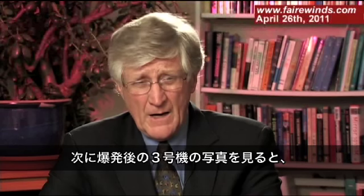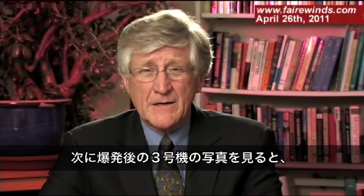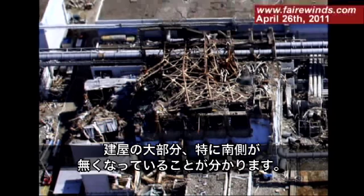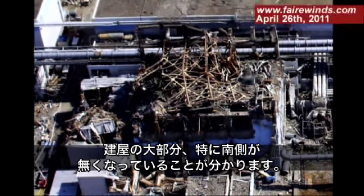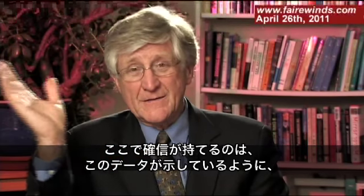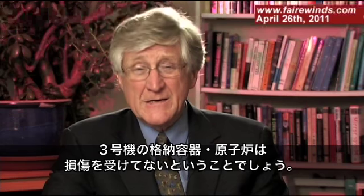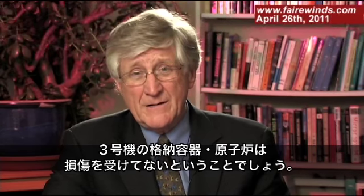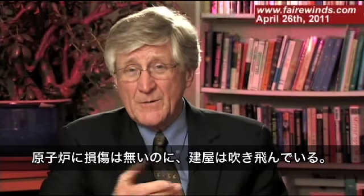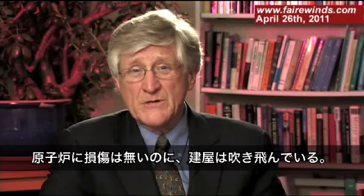The other things are that the photographs of Unit 3 after the explosion indicate that a large portion of the building is missing, especially on the south side. But yet the infrared picture of the same building shows a heat source still on the south side. Well, last but not least, the data indicates that the containment itself and the reactor itself on Unit 3 remain intact. So we've got a mystery here. We've got a reactor and a containment intact, but we know the building was blown to smithereens.